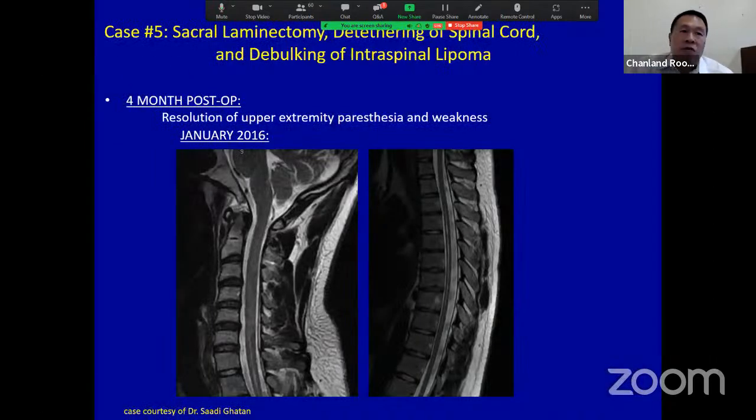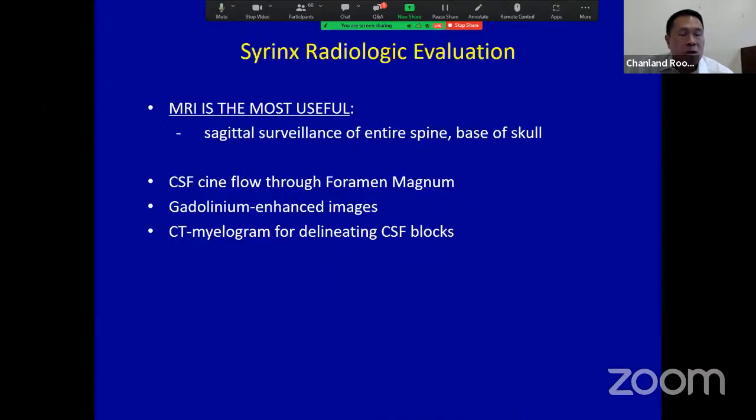Successful treatment here involved only performing a sacral laminectomy and detethering of the spinal cord with debulking of the intraspinal lipoma. No posterior fossa decompression was required, and the syrinx resolved nicely. So Dr. Gatton's case underscores the importance of performing a full neuraxis MR imaging. And this MR imaging should include the base of the skull, oftentimes to try to understand the extent of where the syrinx may be and to look for areas where could be the cause of the syrinx formation.